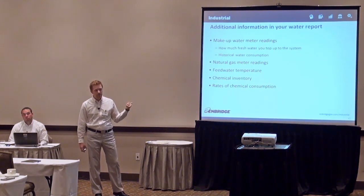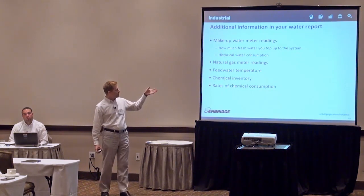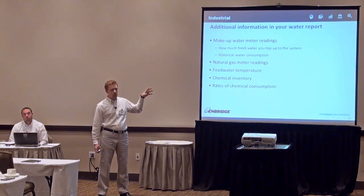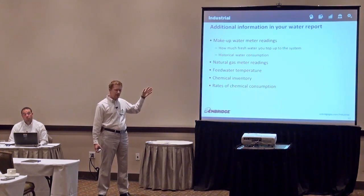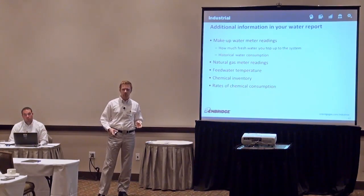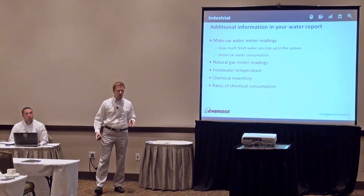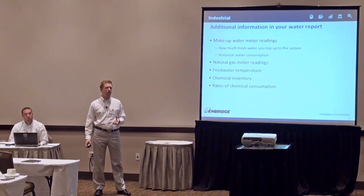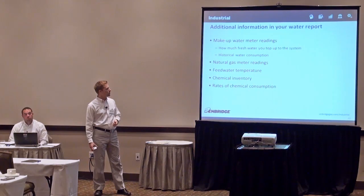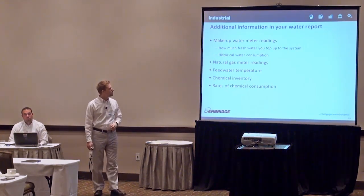Natural gas meter readings. Again, we're here to talk about efficiency. There should be as much data on this report as you can gather, right? And in an ideal world, every steam boiler has a gas meter on it, but we don't live in an ideal world. Very often they don't. You've got a gas meter for the gas coming into the plant, and that's it. The boiler's probably a pretty large percentage of your gas consumption, if not all of your gas consumption. So you should be able to draw a correlation between the gas being used and the makeup water.